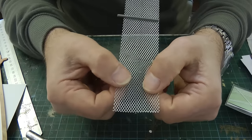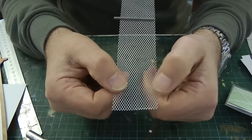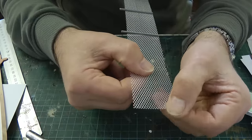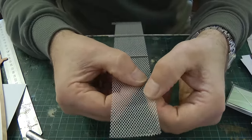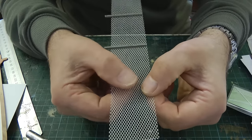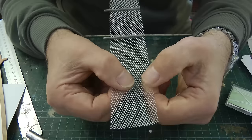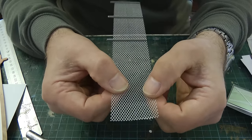You can get this probably from a garage. I got this from a model store, but I can't remember what the model store was called. I have used this before over at Tyne Dock, and I've used it on the colliery as well, for the gates on the colliery. So now I'm going to use this for the lift.